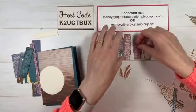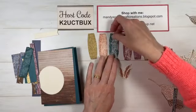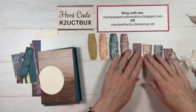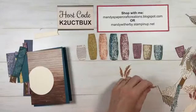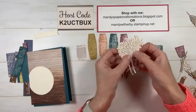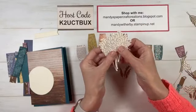Move them over. So yeah, you can cut them down and make all different sized pots. You've got to think outside the box. When you're looking at your stamps, have a think about what else you can do with them, or how else you can use them in a different way. I've got a whole heap of these ones stamped in different colors.